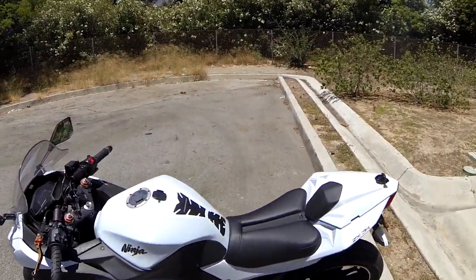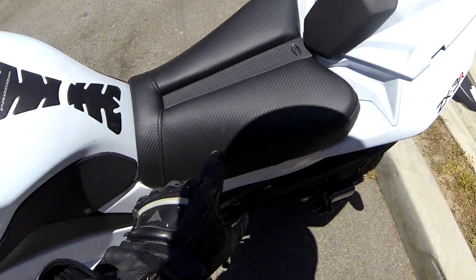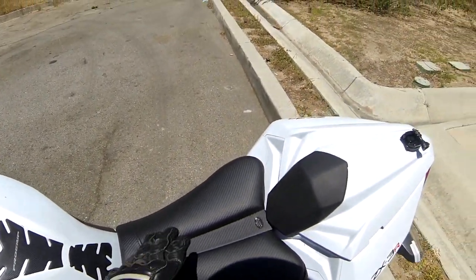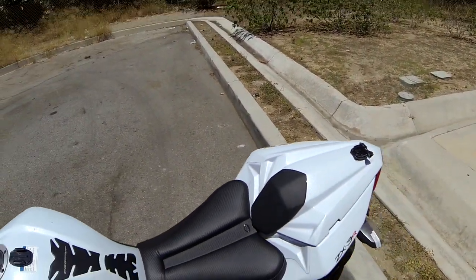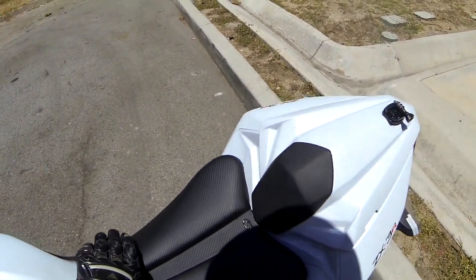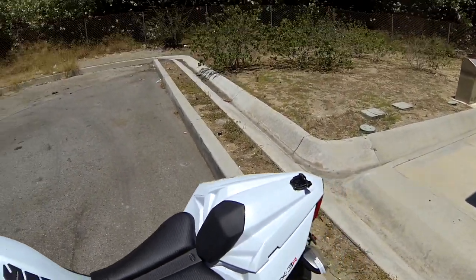And I got a new seat here. It's the Saddleman Track CF. I don't know if you can see the kind of carbon fiber-ish pattern, I guess is why they call it that. There's two different sizes, a low and a non-low. I went for the full one with the extra padding, the extra gel. It's pretty comfortable. Keeps your tailbone uninjured. It seems to keep you a little better off the tank, and your pressure's back here in the back of the seat. It's kind of neat.